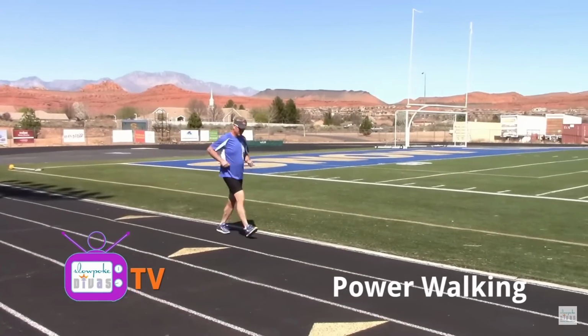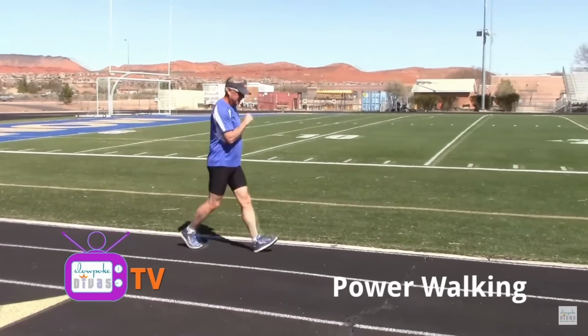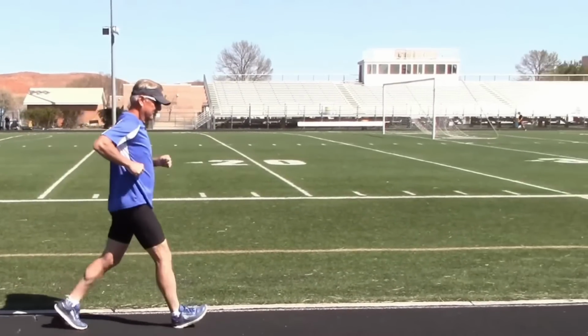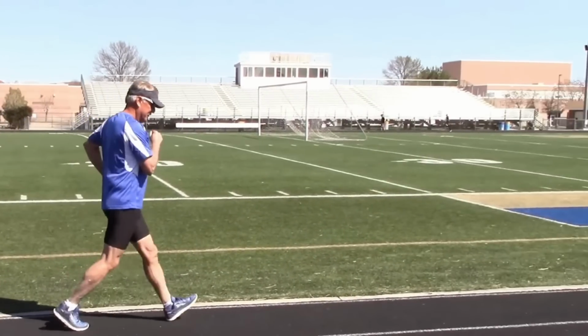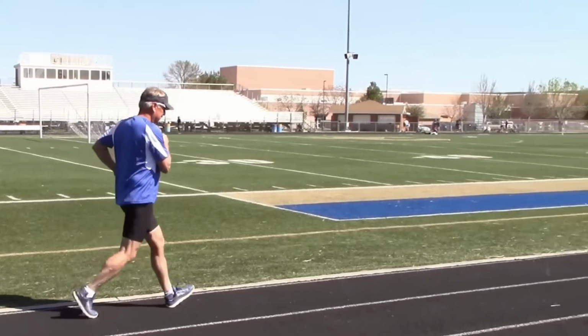The final variation is the only one that's not a potential health issue, and that's the bent arm swing associated with power walking. Unlike other variations, this arm swing is not something that most people do as their default. They do it when they're exercising. There's no mistaking this arm swing.